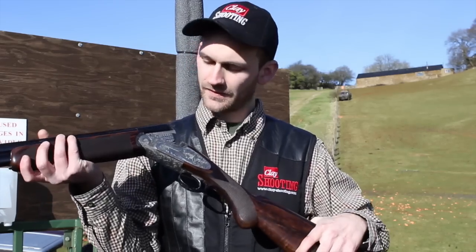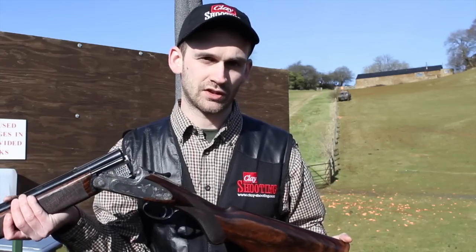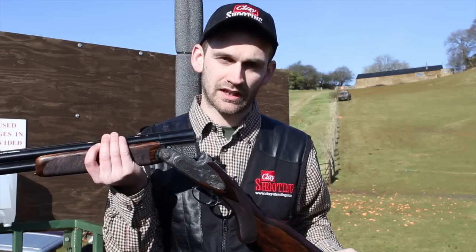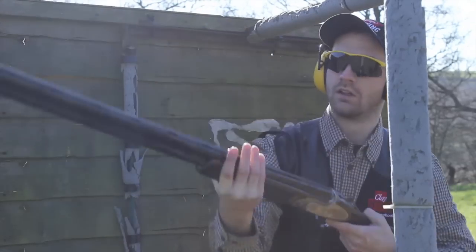Firstly, its weight. At 7lb 9oz, this is not a heavy gun. It's certainly not as heavy as some competition guns that you'll see around the circuit these days. Because of that, you do get a little more recoil than you would on a clay gun, but it's still not unmanageable. You could carry this round on several drives throughout a long weekend of shooting.